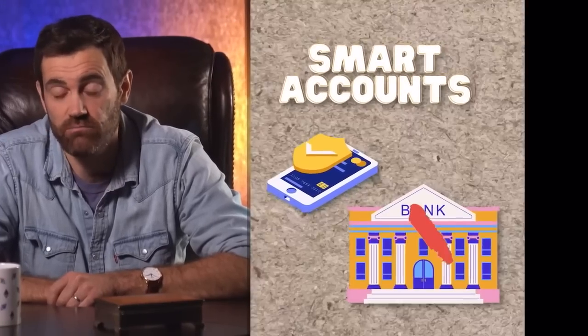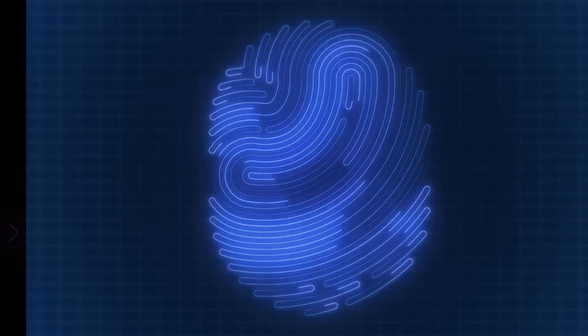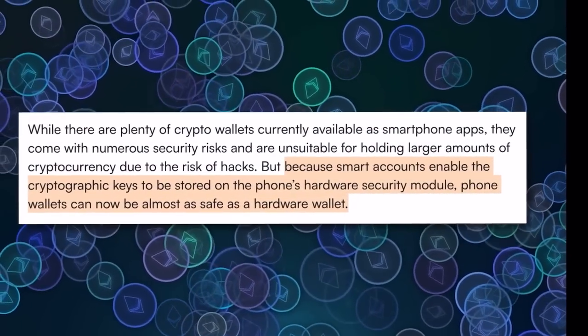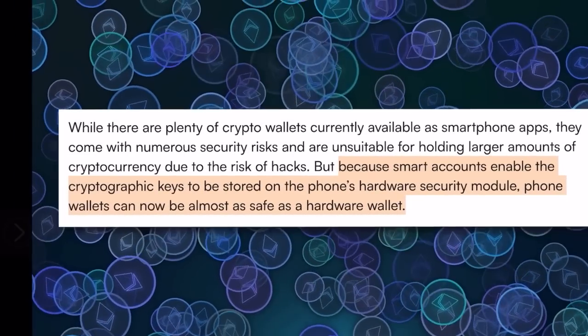Smart accounts will basically offer the kinds of services and user experience you get nowadays with a bank, but, well, without a bank. So, for example, no more having to write down seed phrases. Wallets can be secured using more standard procedures like two-factor authentication or biometrics like a fingerprint. As Cointelegraph magazine's illuminating article put it, quote, "Because smart accounts enable the cryptographic keys to be stored on the phone's hardware security module, phone wallets can now be almost as safe as a hardware wallet."